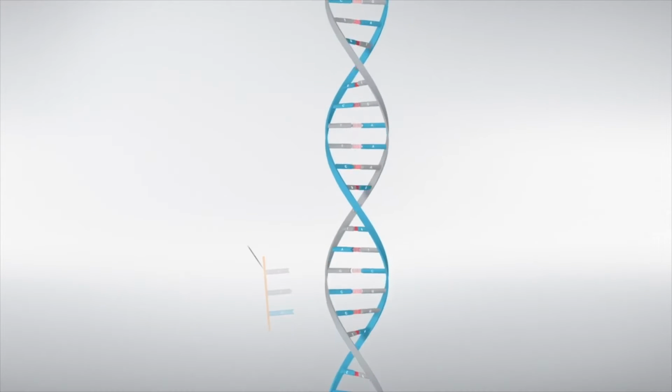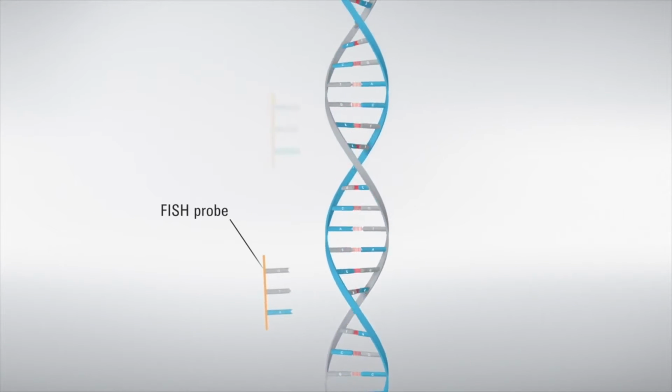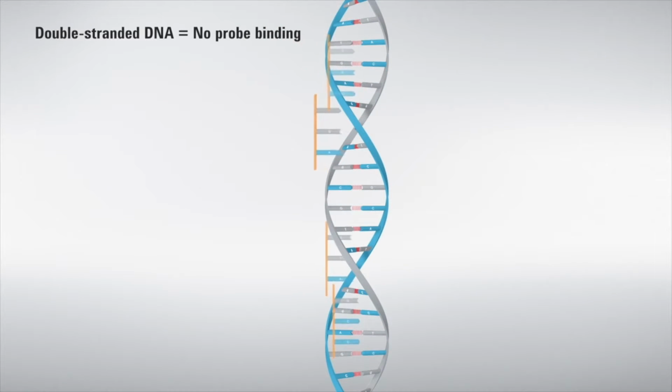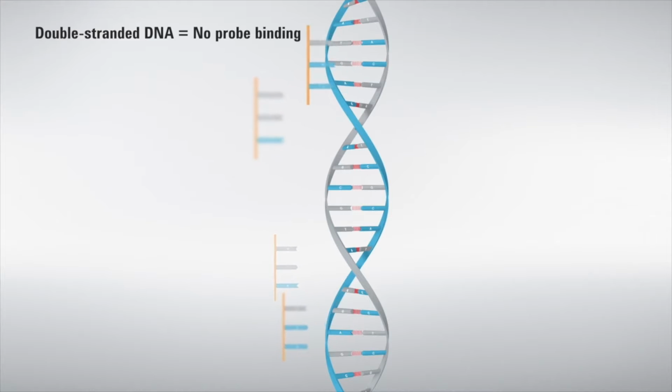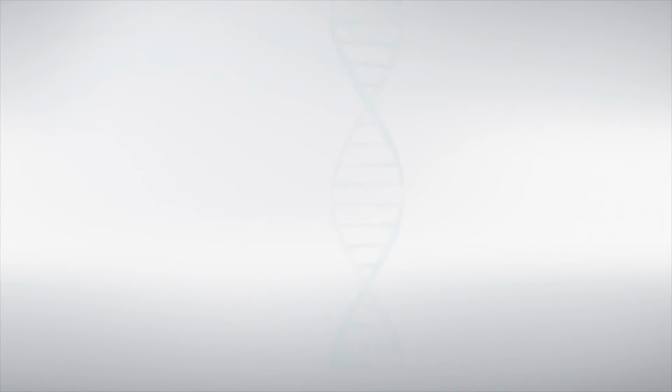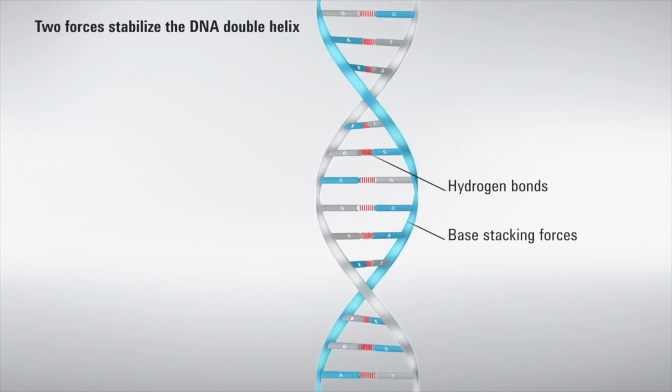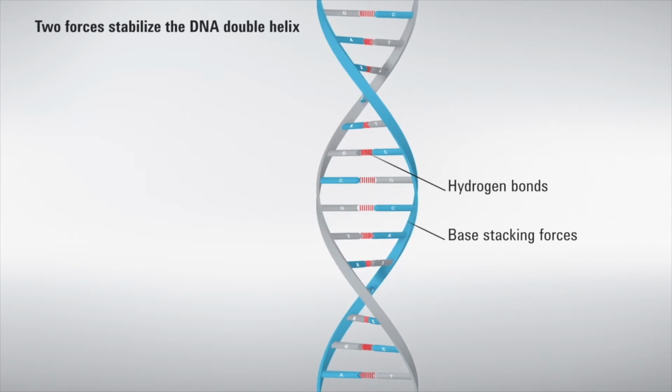DNA is made up of 2 complementary strands bound together, forming the double helix. FISH probes are not able to pair up with their complementary nucleotide sequences unless the 2 strands are separated. There are 2 forces that stabilize the DNA double helix: hydrogen bonds and base stacking forces.